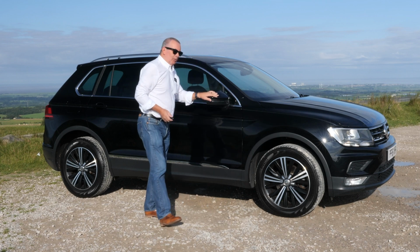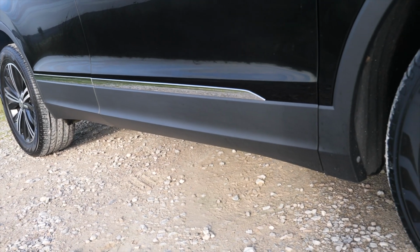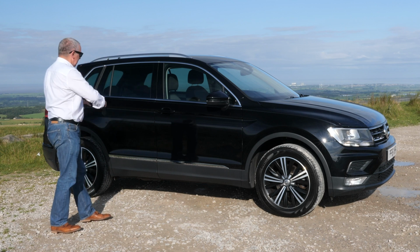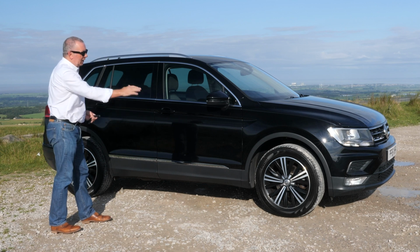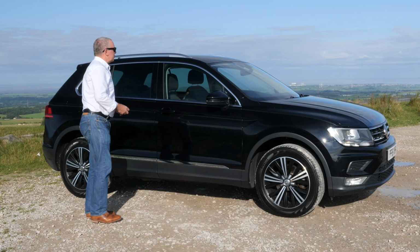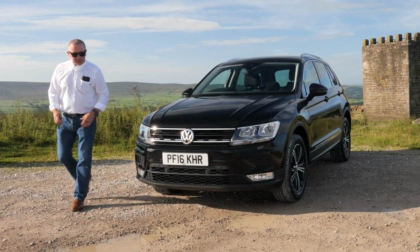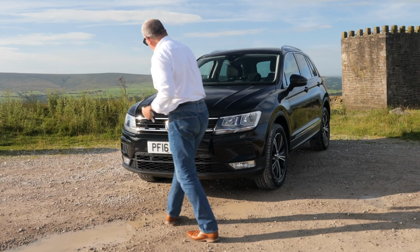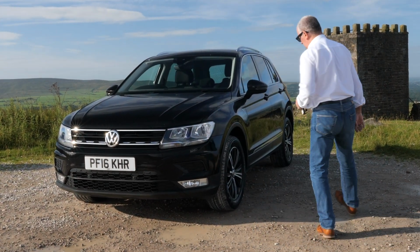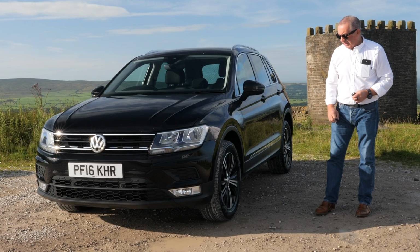It has heated power folding door mirrors. We've got this protective plastic moulding along the bottom of the doors and the sills, with the chrome flash across it. The protective moulding goes all the way along the wheel arches too, and round the front bumper and the back bumper too. The chrome window surround, aluminium roof bars, the front parking sensors, the chrome VW grille there, and the low chin spoiler, multi-spoke diamond cut and piano black finish alloy wheels.